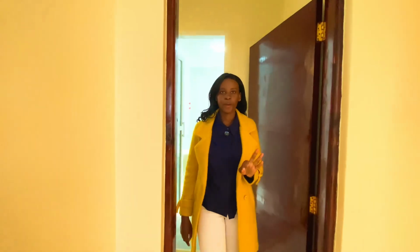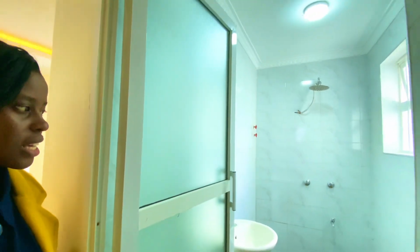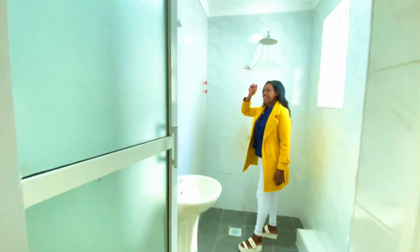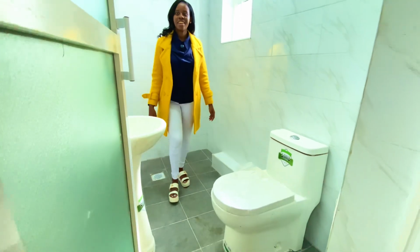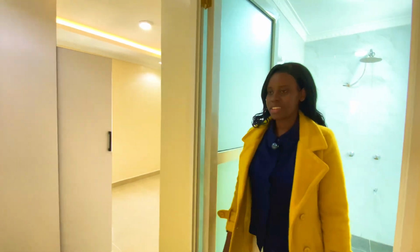To the third bedroom. This is how it is with its washroom there. A nice hand wash sink. A nice shower here. And the washroom, it is spacious. Yes, and the door. I love it.